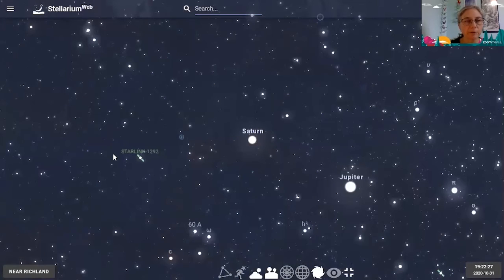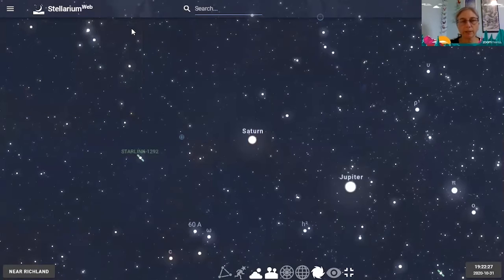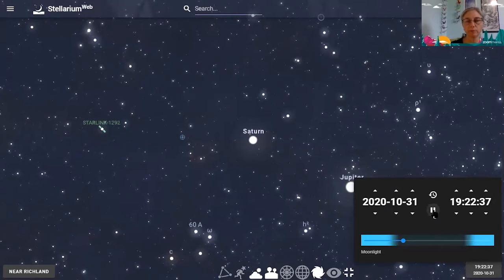The nice thing about Stellarium, too, is it shows you when satellites are passing by, and you can take a look at what those are, too. This one's called Starlink 1292. I went ahead and stopped time, but if you were to start time again, you can see how quickly those satellites are moving through the sky. So watch for these things. They're a lot more distant than airplanes, and they kind of move with a smooth motion, so you can tell that they are satellites. Okay, let's pause time again.